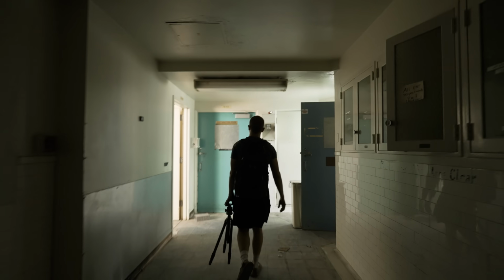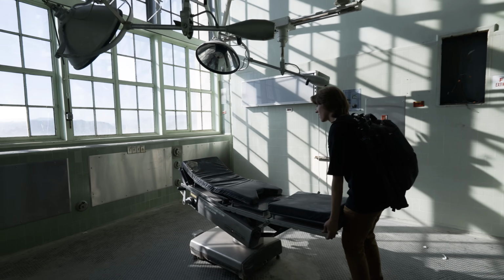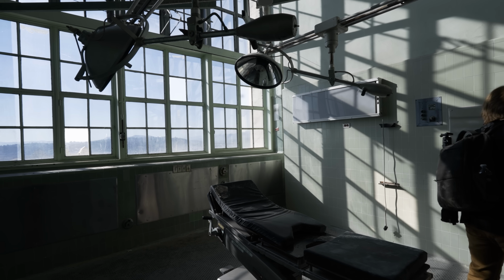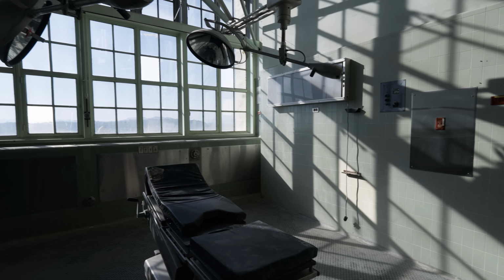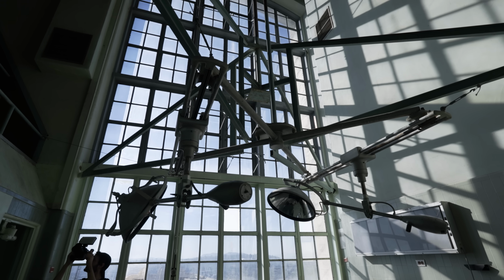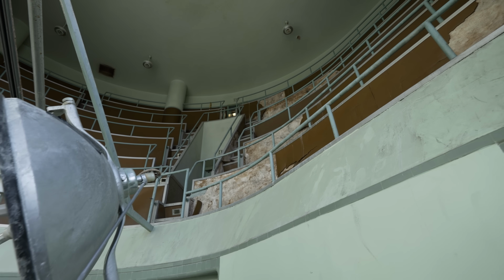It's open here. So to get up there, we're gonna have to climb, buddies. Oh yeah. They probably stopped using this room a long time ago. This is insane. We're gonna have to climb up into the seats. Oh, there's actually 3 floors you can access it from, though.